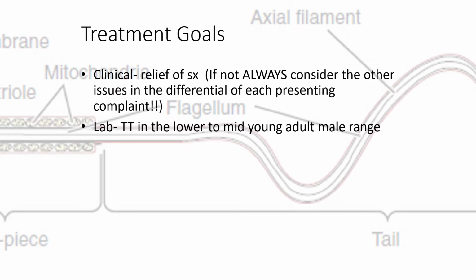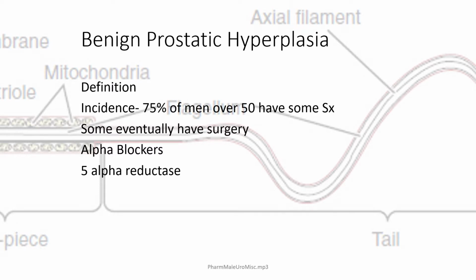So clinically, you want to make their symptoms better. Look at each one of them. Some people use for labs, try to get that into the lower to mid young adult range. So, 400, 500, 600, try not to go much above that. And see how they do.